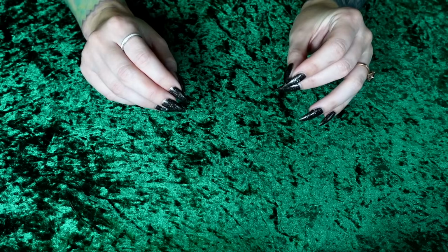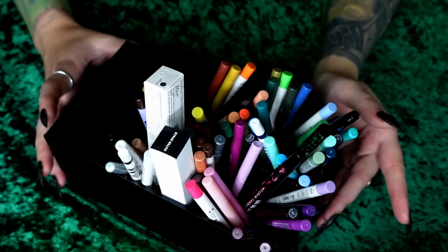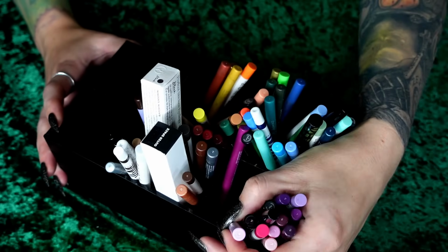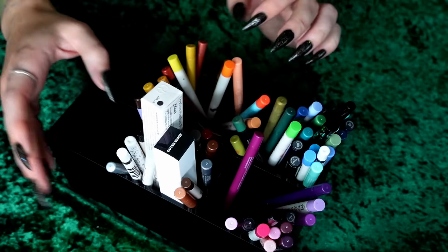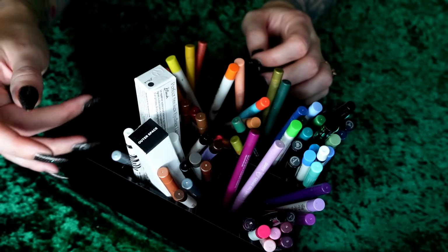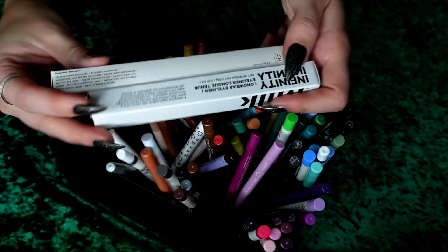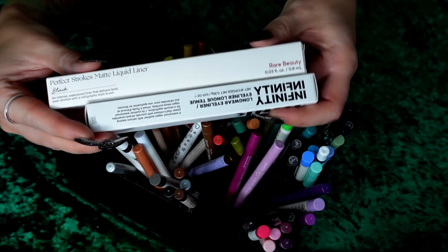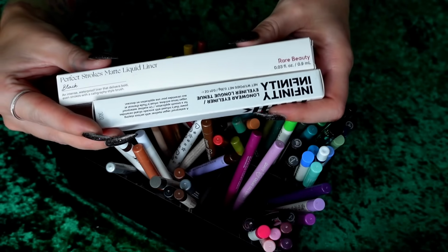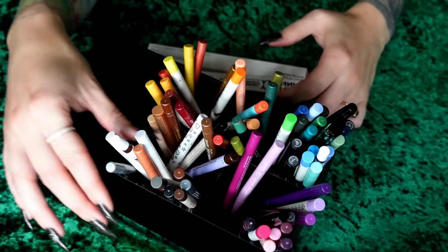Let's just chat about my pencils really quick before we get into the liquids. I keep my pencils just in this case. I have them divided like pinks and purples, blues and greens, reds, oranges, and yellows, and then my black, whites, grays, and neutrals in here. I have two that are unopened, the Milk Makeup and the Rare Beauty black ones, just because I use a black eye pencil literally every single time I do my makeup to at the very least tightline my upper waterline. So I go through black liner the fastest.